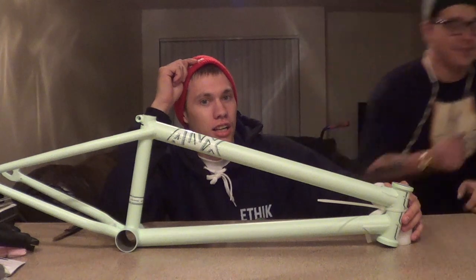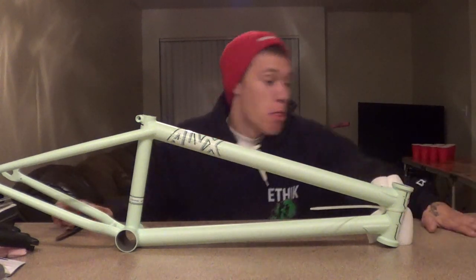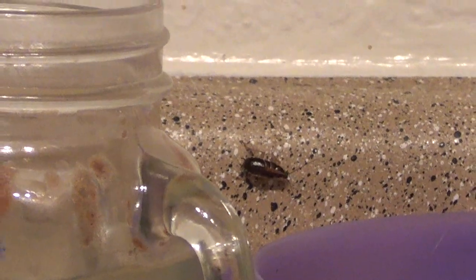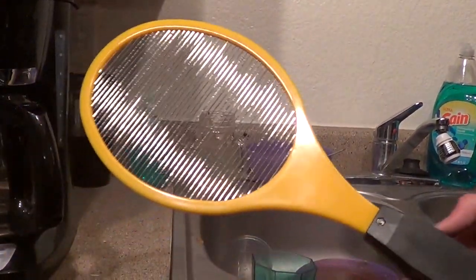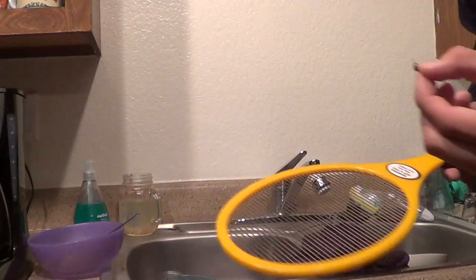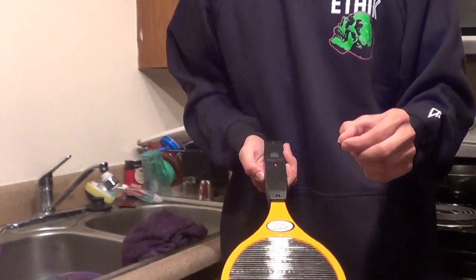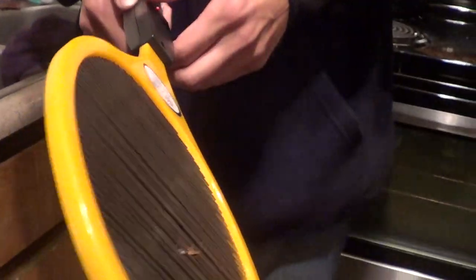I see a cockroach. Kill it. Wait. Get the bug zapper. You gotta film this. First of all, let me zoom in. We found a cockroach. Just a little baby guy. But I have a bug zapper. So. Am I good? Well, you gotta get close. You'll see sparks. Stupid roach. He's dead.